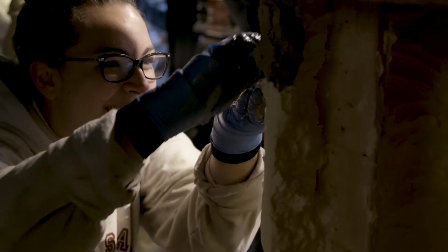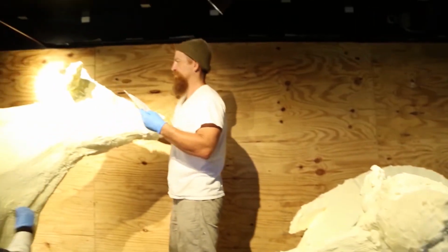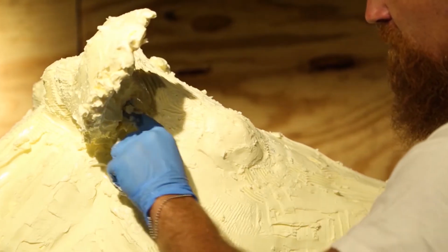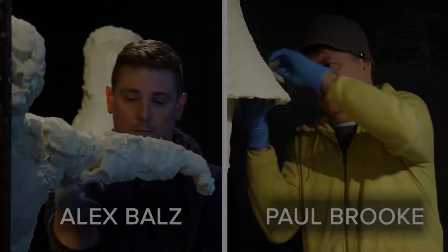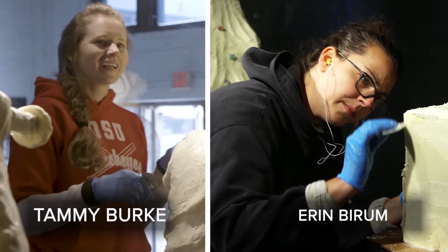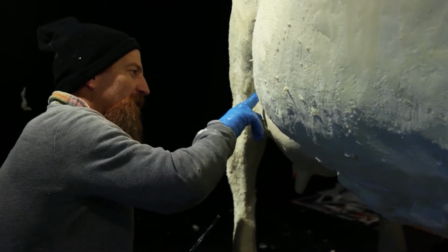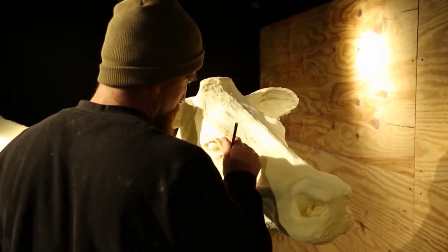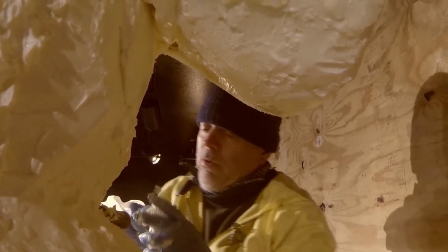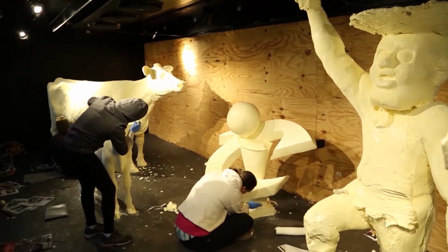In recent years, the team of artists creating the butter display have come from all around the state, reuniting each summer to churn out the magic. Alex Baltz and I have done it every year since 2000. And along the way, we picked up Tammy and Aaron. One of our best sculptors is Matt Davidson, who's actually an Ohio dairy farmer. And he helps a lot with the cow because he works with cows every day of his life. So he's the cow guy. The display takes about 400 hours of sculpting inside the 46-degree cooler.